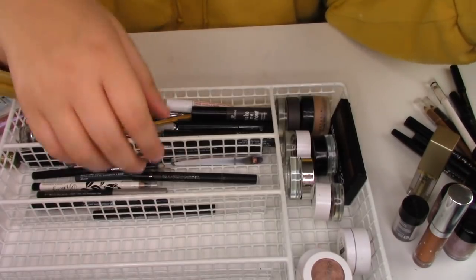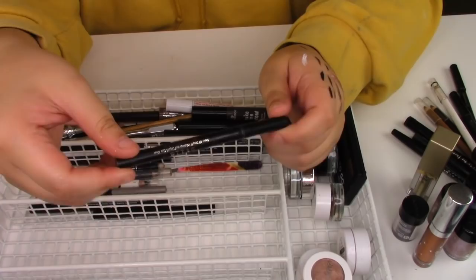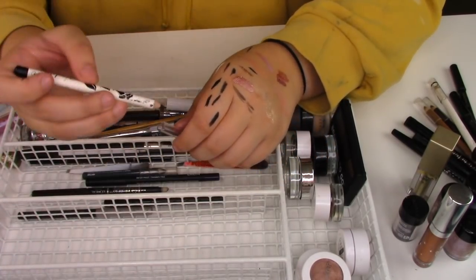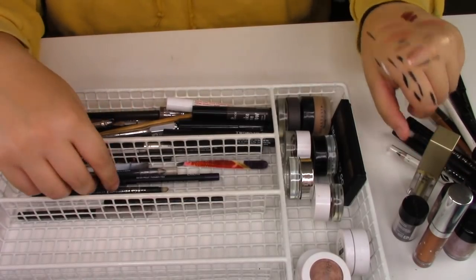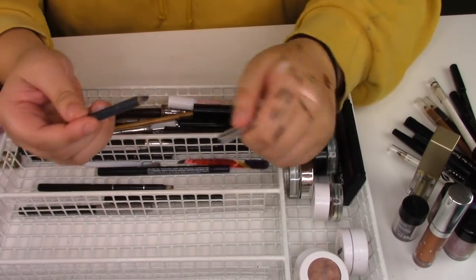I can't use that. Stila. I think this is pretty dried out as... No, there's still some left. I'm going to keep this one for now and finish it up because it still definitely has some product left in it. Vintage pencil I can get rid of. I just cannot do pencils. I can really only do gel. Once I went gel, I can't go back. This Ulta pencil, I have no idea why this is in here.